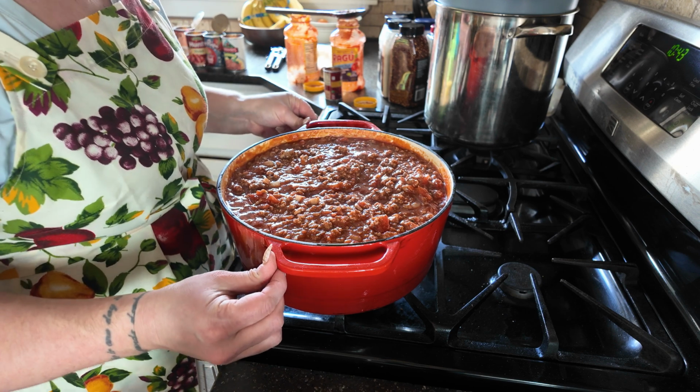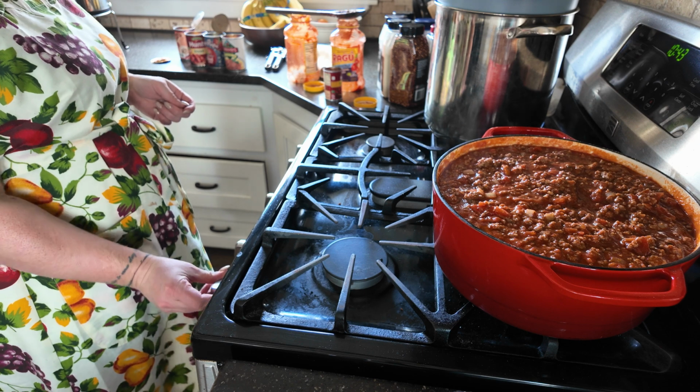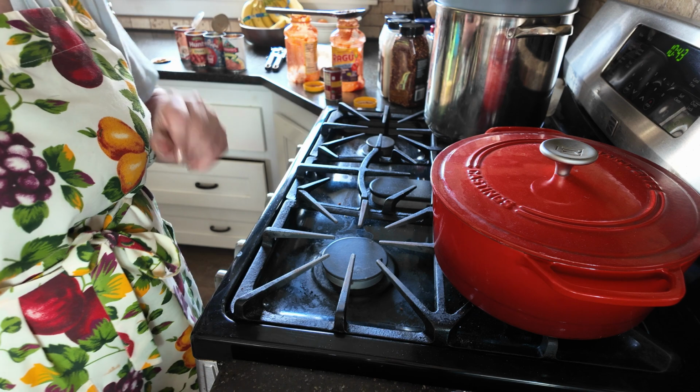All right, push this back over my simmer burner. I'm gonna cover it just so it doesn't splatter everywhere. And we'll let this come up in temperature.